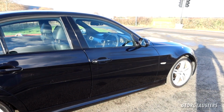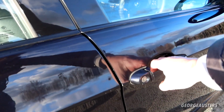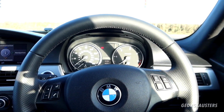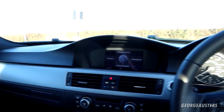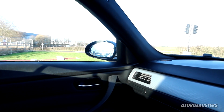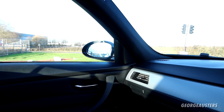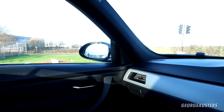Now let's move inside the car for some more hidden features. So as you can see, we are inside the car now, and the first feature that I want to show you in here is the reverse mirror tilt. So if you take a look there at the passenger side mirror, we can actually get that to tilt down at the floor to assist with us reversing.